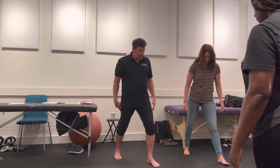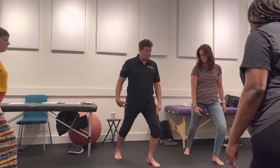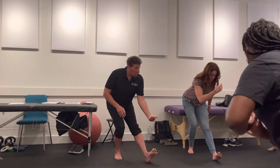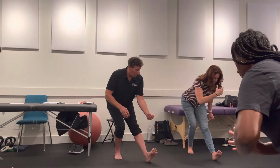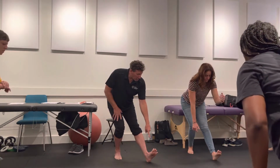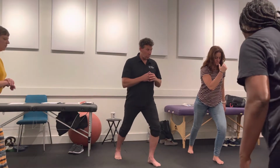Ankle extending, knee extending, hip extending. Pronation, supination, shift. The more that you dorsiflex, the better. Notice the plantar surface of your foot, that you're not going into inversion or eversion as you dorsiflex. Keep that neutral.